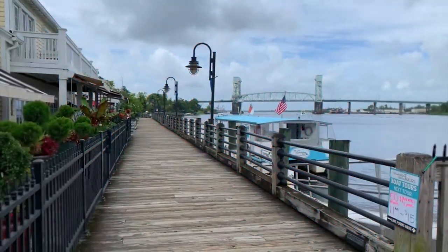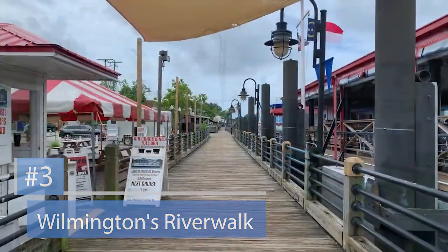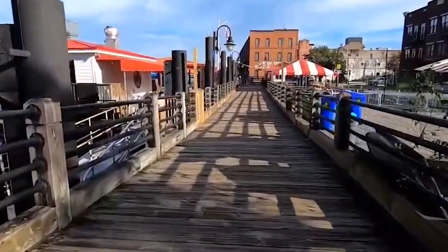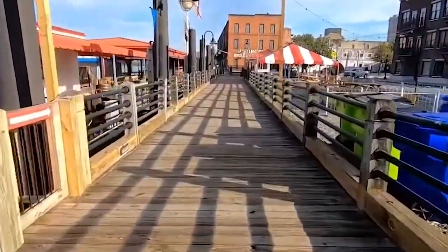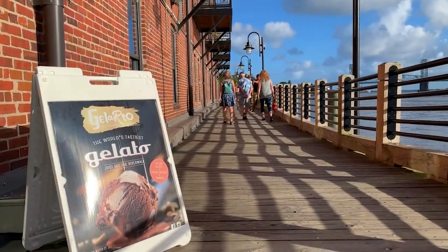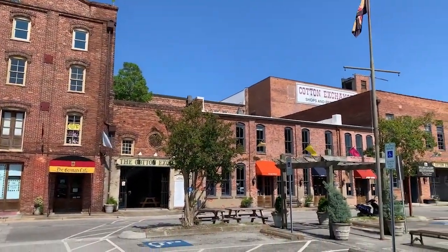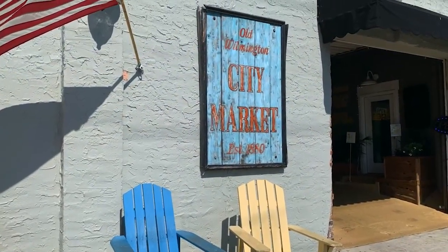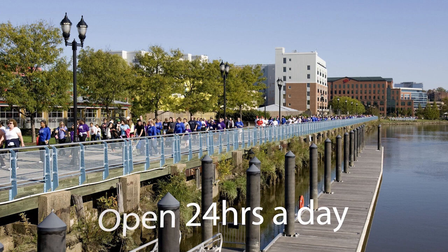Stroll along Wilmington's Riverwalk. Wilmington's Riverwalk is 1 mile long, and no visit to the city would be complete without a stroll down its length. Popular restaurants and drinking establishments line the wooden boardwalk that runs parallel to the Cape Fear River, and stools and seats are strategically placed throughout the area. The Riverwalk represents everything about local culture, from the area's history to the vibrant nightlife. It runs from the Hilton Wilmington Riverside to Chandler's Wharf. It is open 24 hours a day and is accessible to the public.